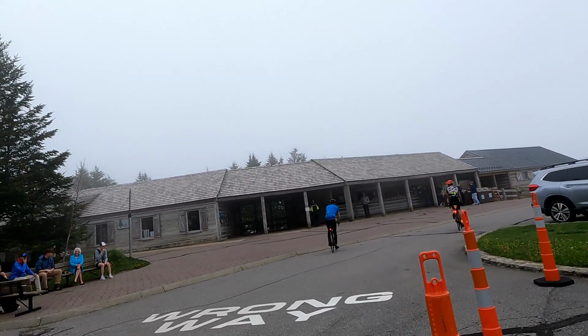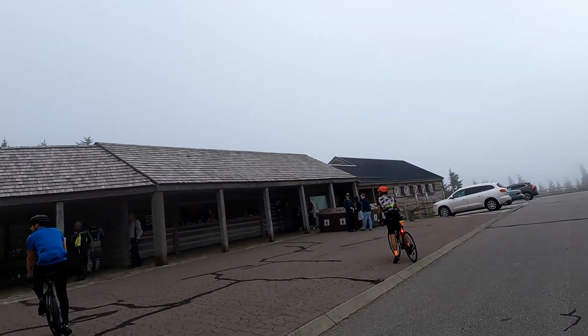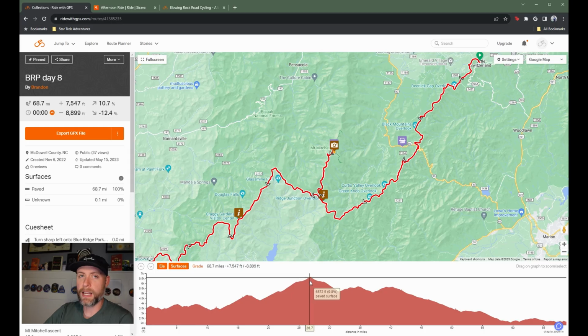At the top of Mount Mitchell, there is a small store where you can get coffee, hot chocolate, snacks, that kind of thing. You're not gonna have like a great lunch, so I would definitely bring something to eat with you. That's a good spot to do it. It's about halfway for the day.